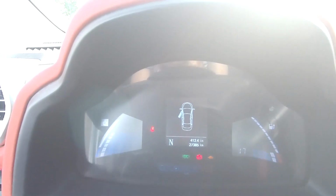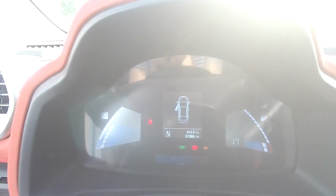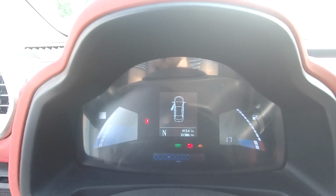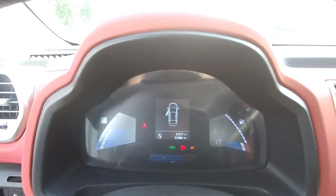My dials are very clear. I like how they're quite 80s inspired. On the right hand side, I've got how much percentage battery I've got left, so it's telling me 15, and the middle tells me that I've got about 21k of range left over. Oh, sweat in my eye.